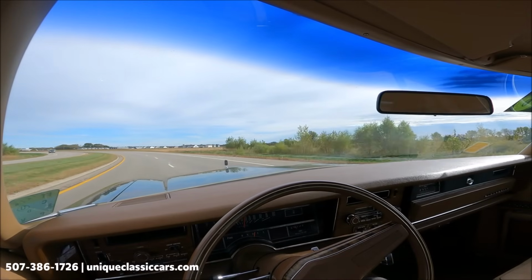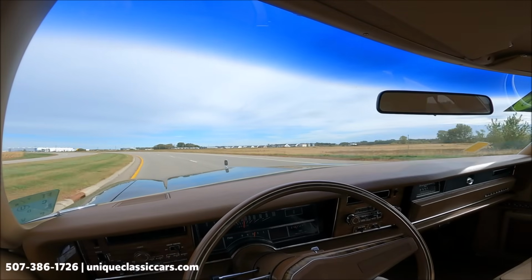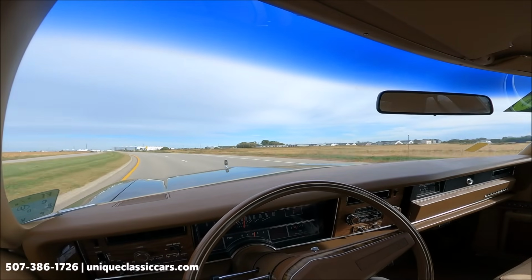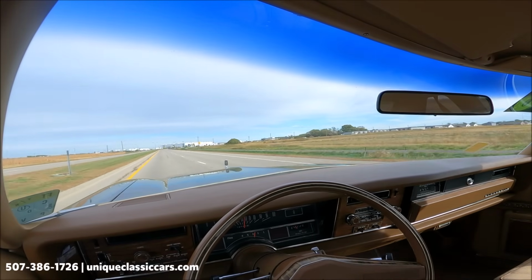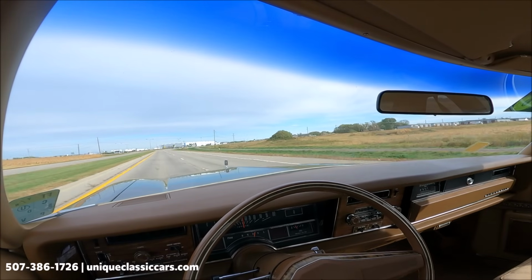Let's see here. Cruise control is switched on. It just picked up its speed. Cruise control's working as well. The AC's blowing cold in this car. Our fuel gauge shows a little less than a quarter of a tank. Speedometer appears to be about accurate.